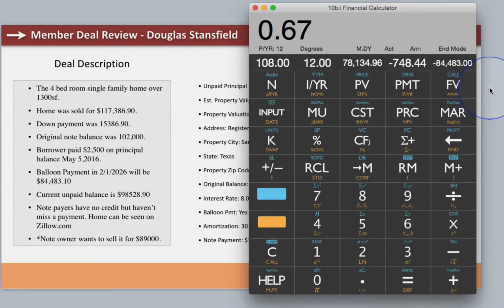Don? Yeah, I've always been an equity guy. I've never been a credit guy. I mean, credit tells me what you did 2 years ago. I want to know what you're going to do in the next 2 years. And I like equity.